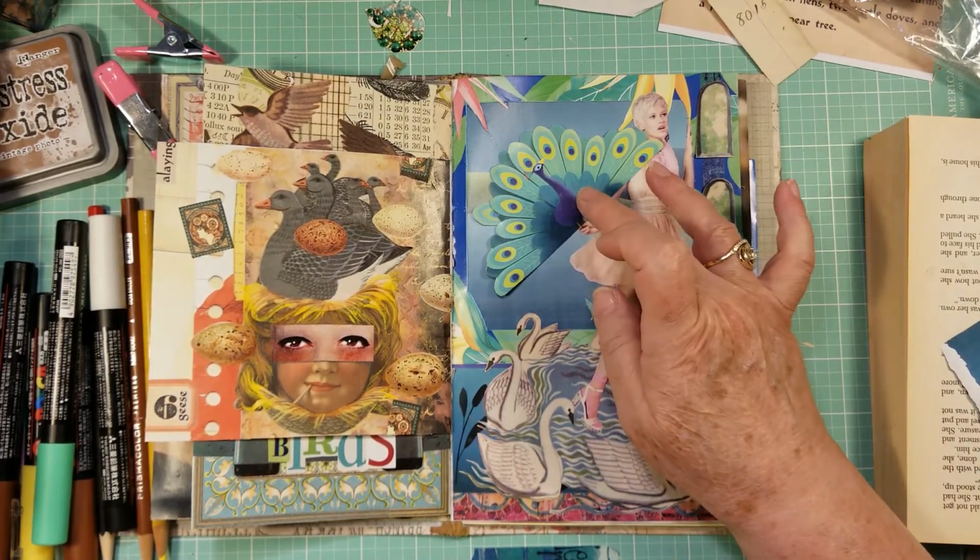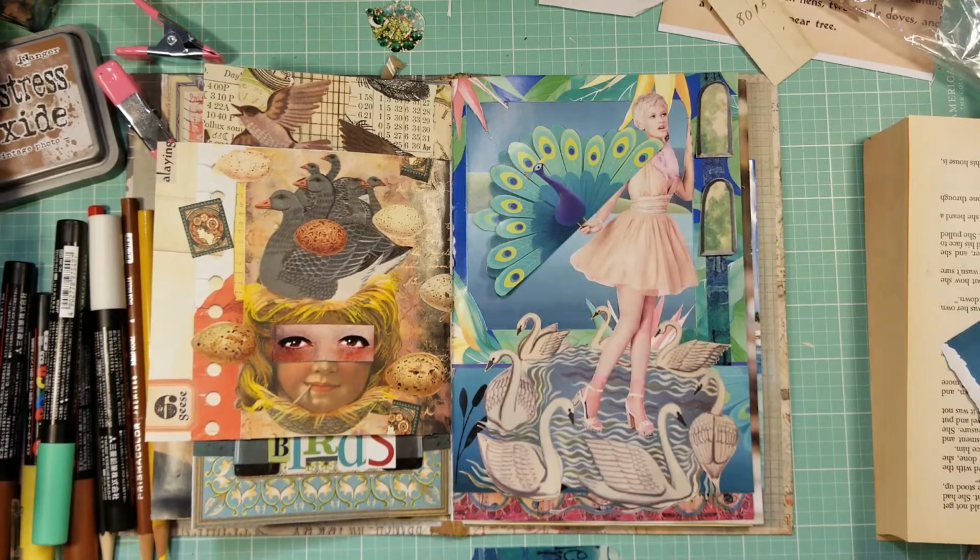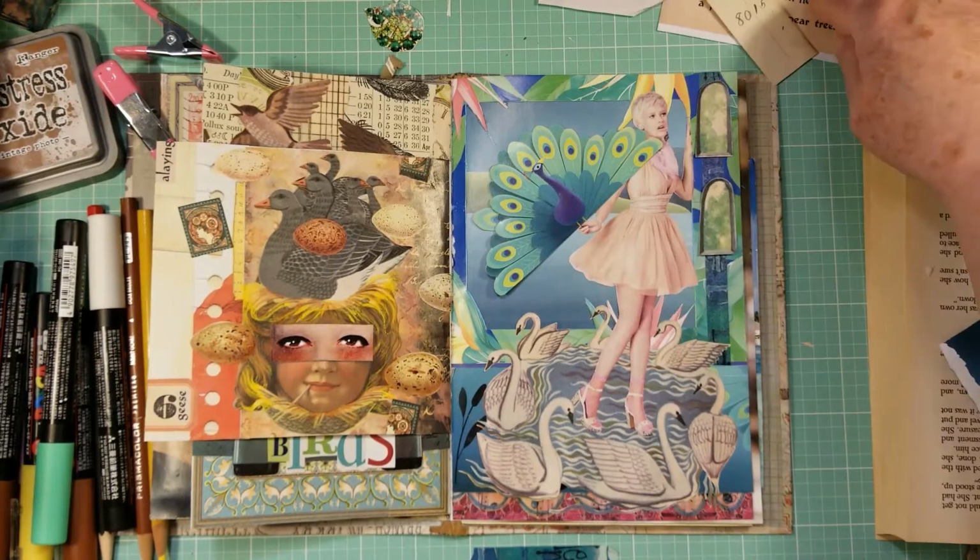She's holding the fan. I have my 12 feathers. I have my windows. And what else do I need?